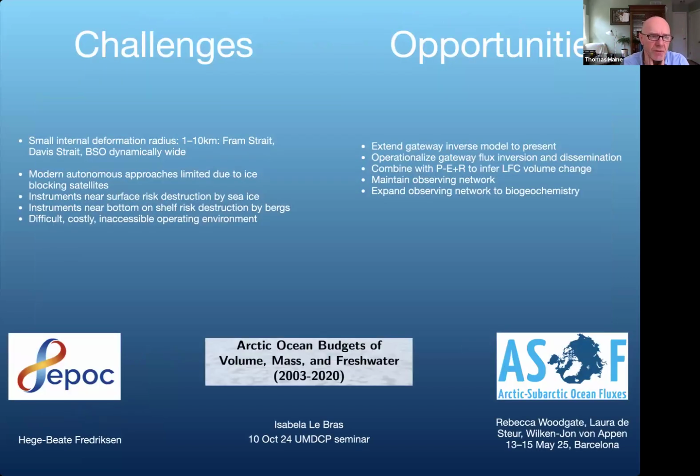Okay, this is my last slide. So the challenges involved in making these measurements are to do with the fact that the deformation radius is really small, like less than 10 kilometers. So Fram Strait, Davis Strait, and the Barents Sea opening are dynamically wide. It's really hard with that deformation radius to have a comprehensive mooring array because you just need so many moorings. The ice and the remoteness of the location, of course, is a problem.